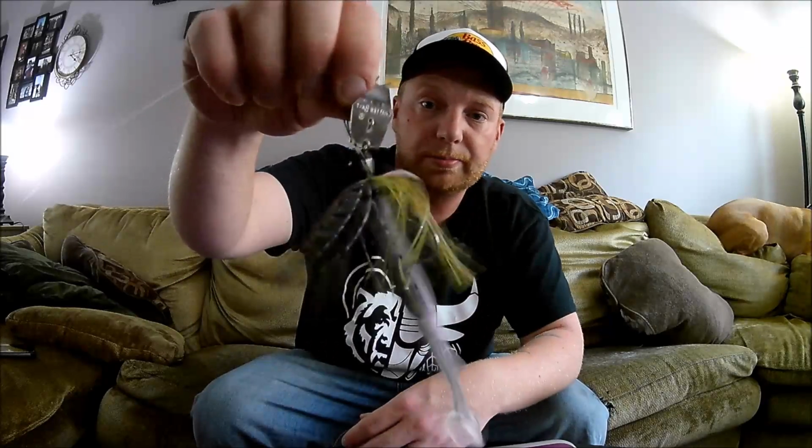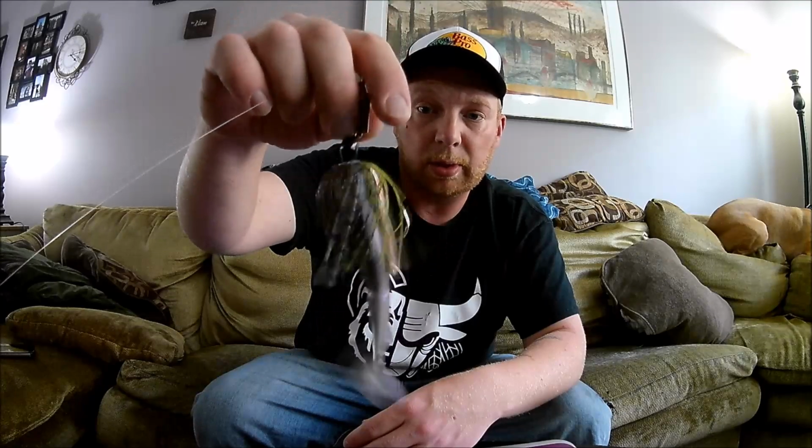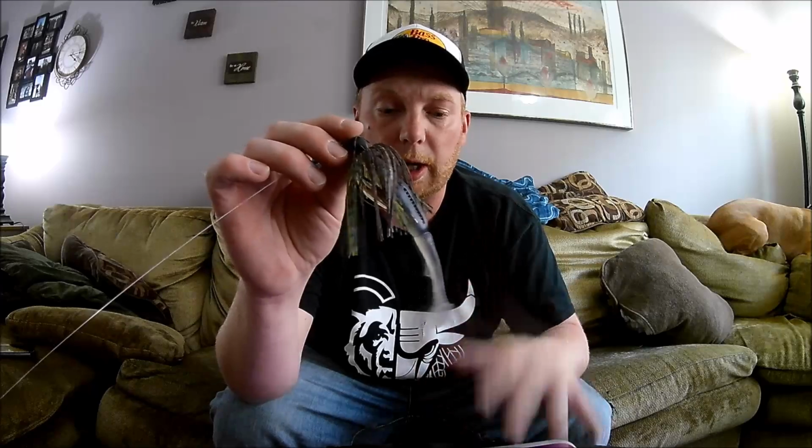Great combo. So this is a 1/2 ounce chatterbait, by the way. That's all I throw for the most part. Once in a while I'll throw a 3/8 ounce. All fish were caught hanging out in the weeds. I was kind of burning it over the weeds. I would cast out a few times, test where the weeds were at, how far down I was able to get with the chatterbait, and where the spots were at, where the weeds were getting situated.